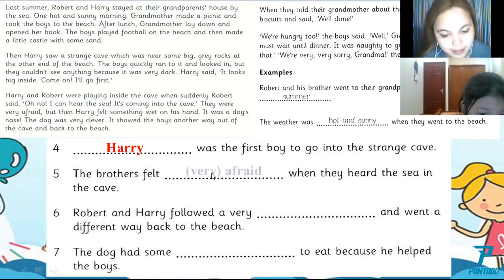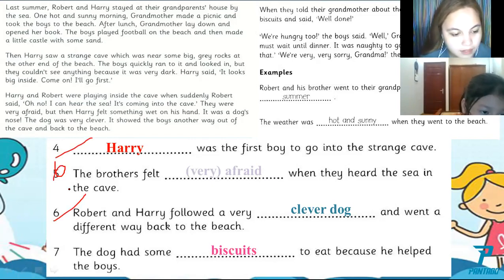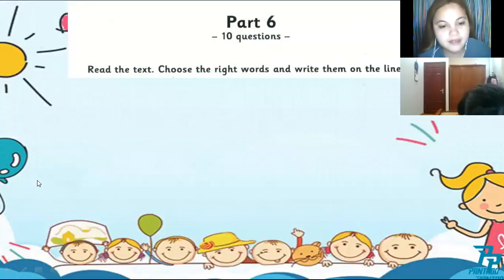Answer is afraid. Okay, next one. Robert and Harry followed a very blank and went a different way back to the beach. Clever dog. Number seven, the dog had some blank to eat because he helped the boys. Biscuits. Biscuits is correct. Okay, so you got 6 points. Okay, very good. And now let's have this next part.